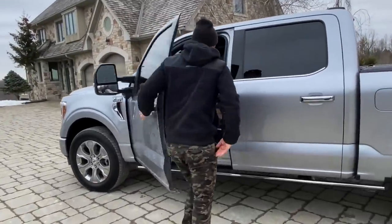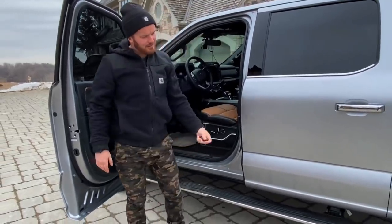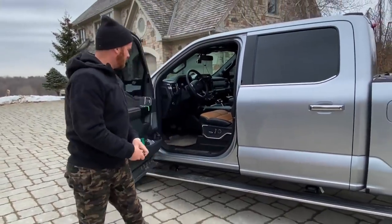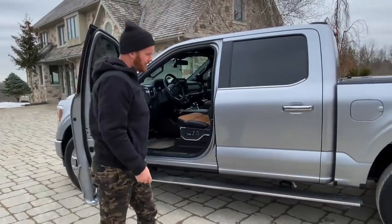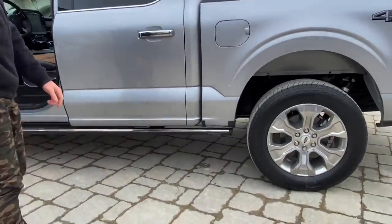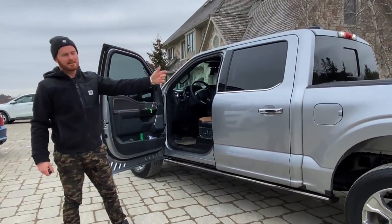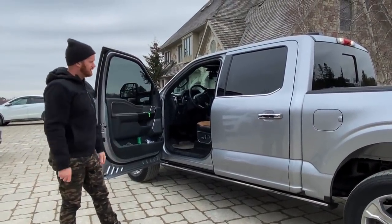But yeah, let's grab the key here. Another feature I like is when you walk up, the running boards come out. And then if you want them to go back up, well, they go up automatically, but if you want them to go up, you can just kick them. And it's nice that the running board is longer, so if you need to step up into the box or grab something out, you can.